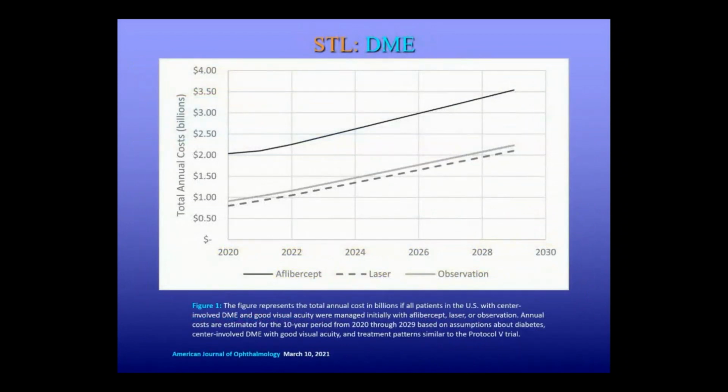This figure from that publication represents the total annual cost in billions if all patients in the US with center-involved DME and good visual acuity were managed initially with aflibercept, laser, or observation. Clearly, you can see a huge difference which favors the laser and observation approach.